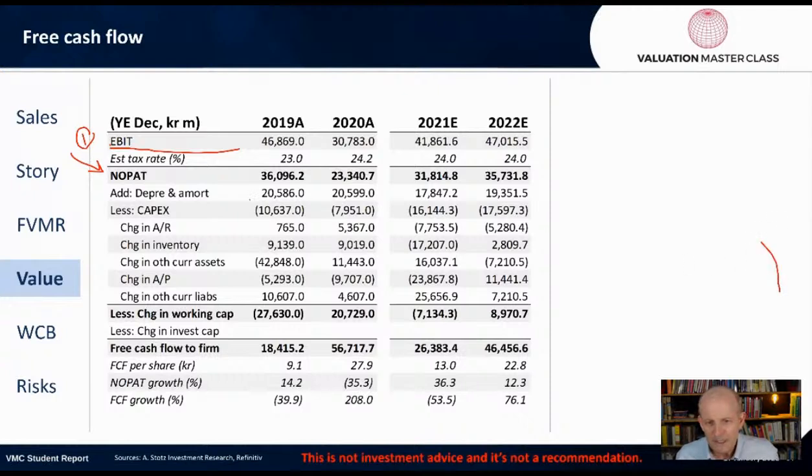The amount of depreciation is pretty high at about 20. So it's almost equal to the amount of cash flow that the company's had. So if we look at NOPAT, if we add back depreciation, we've got a big number of roughly 43 billion Danish kroner. So that's a pretty massive amount.